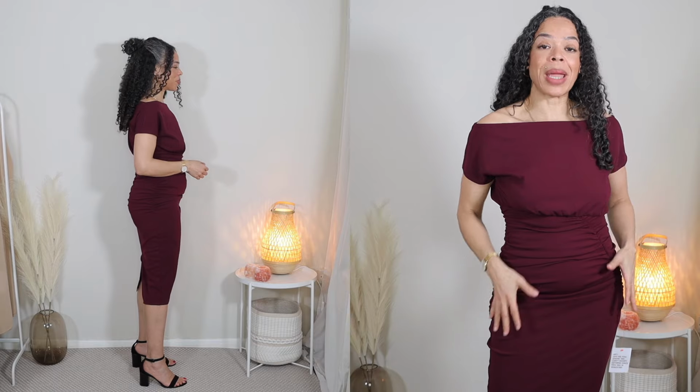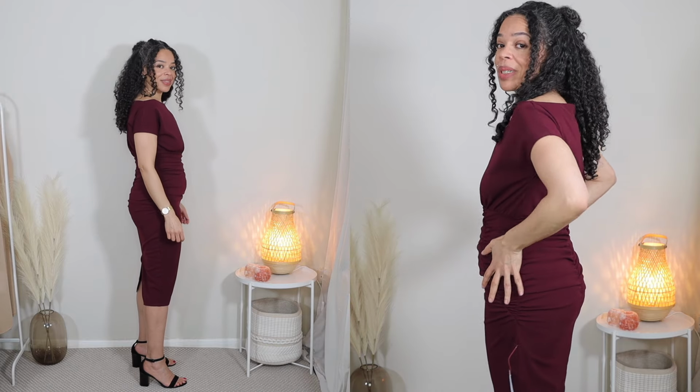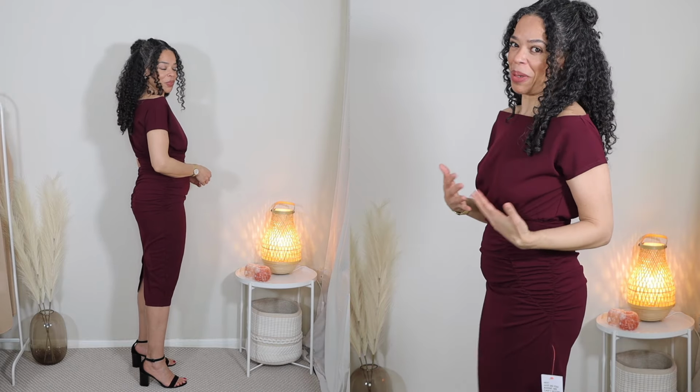There is a lot of ruching over here. That's how I would classify this, but you can correct me below how you would call when there's a lot of fabric gathering. And that also goes at the back. So right here, there is a lot of gathering of the fabric. I still find it quite feminine and done in a really nice way, but it does draw a lot of attention. For example, here, if your bum is a little bit smaller, this will probably give you the illusion that it is a little bit bigger.